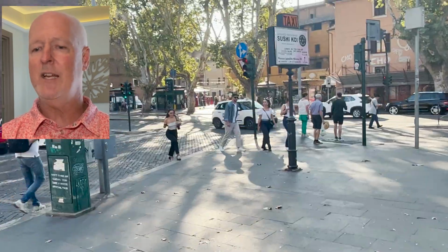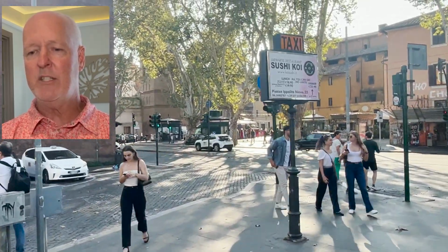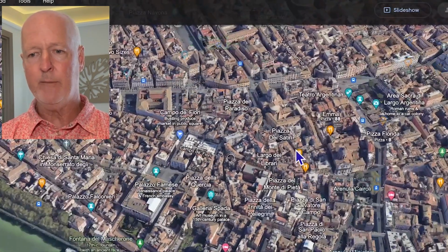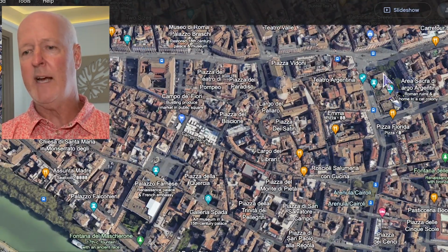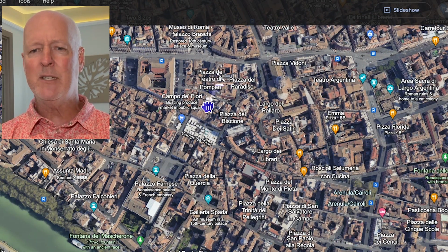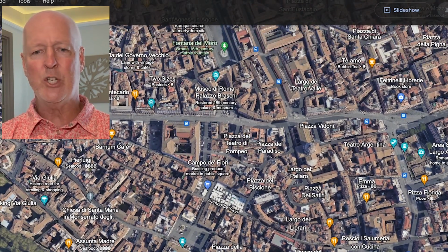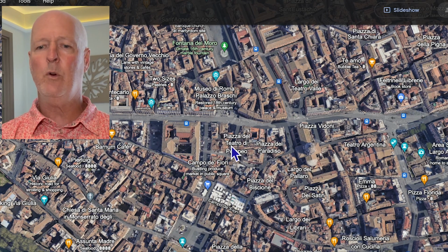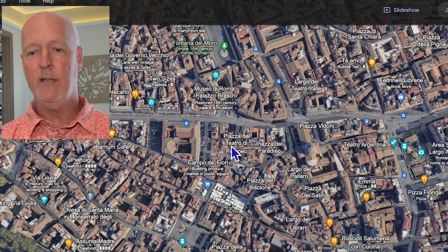There's also taxi stations that you can go to. There's a taxi station certainly right here in the Torre Argentina area that we were looking at, which again is right over here. There's a taxi station. And if I'm not mistaken, there's a couple, like maybe a taxi station here and another one up over here and over here. So there are quite a bit of taxis in the area, so it's not hard to find a taxi.